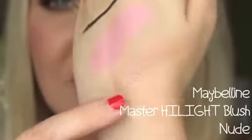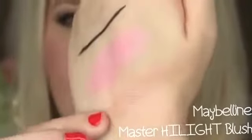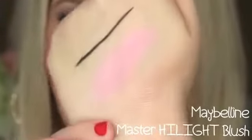I love to use this as a topper on my cheeks just to bring a glow over any blush, or say I'm skipping blush and I'm just going for bronzer. This gives a beautiful glow to the face. I love that peachy glow. I think this is probably too dark to be a highlighter for me, but it works perfect as a blush topper, like I said. So it just gives a really nice glow to the cheeks.